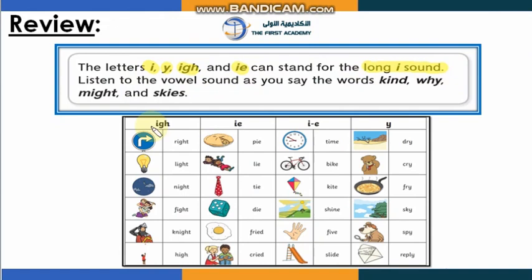So everyone, let's read these words together. And I want you to listen carefully. So try to repeat, everyone. So let's start. Right, light, night, fight, high, pie, lie, tie.